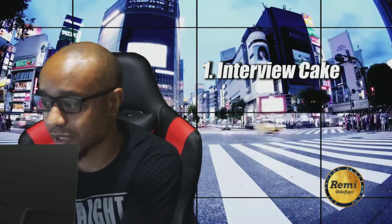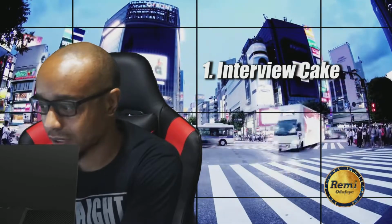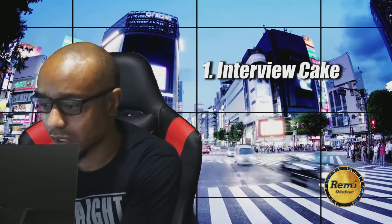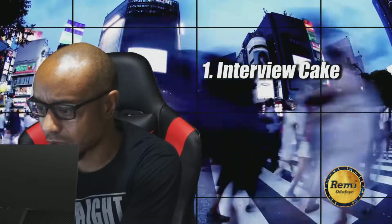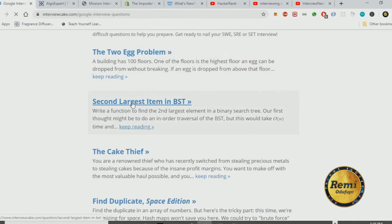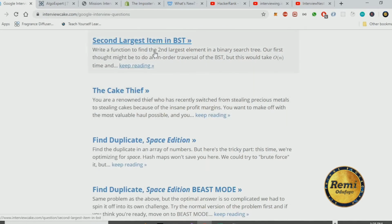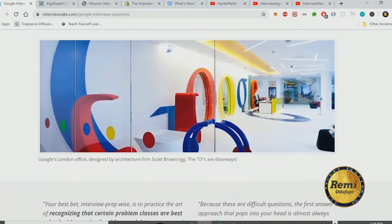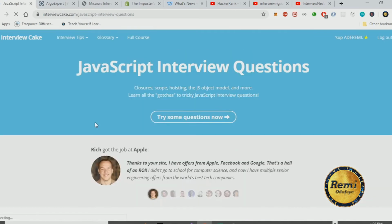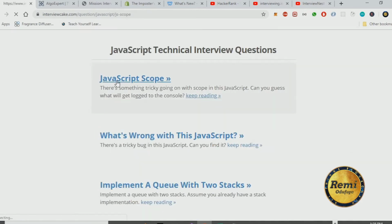And also it's programming by topic. So you have SQL, testing and query interview questions, bit manipulation, Java, and so on. This is so cool. But maybe I can click on this. Let's just see. So if you want specifically Google interview questions, it gives you some great questions. The 2-egg problem, second largest item in a BST, which is a binary search tree, cake thief, which is very, very cool. So in all, if you look through all these questions, we're talking about over 140 questions combined. I mean, this is crazy. There's absolutely no way you can go through every single one of these questions and not have an idea how to walk through this.